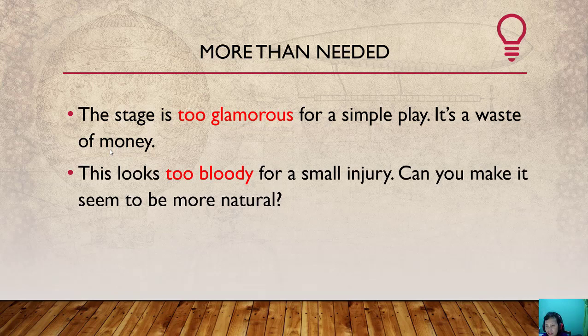This looks too bloody for a small injury. Can you make it seem to be more natural? It is like in a movie shooting where we want to show a small injury, but there is too much blood coming out from that small injury, so it doesn't seem natural enough. That's why this looks too bloody, too much blood.